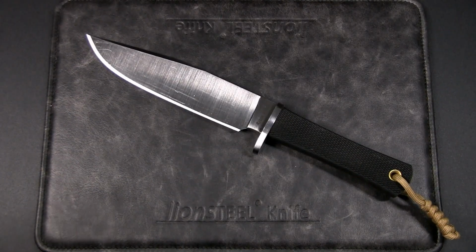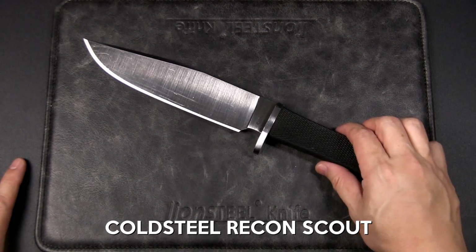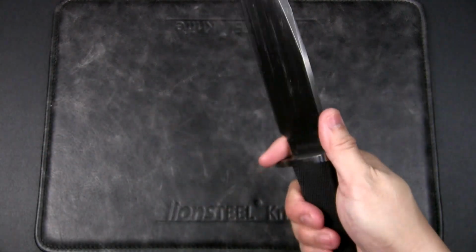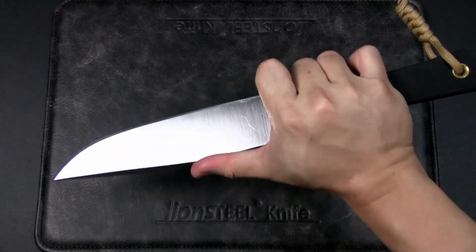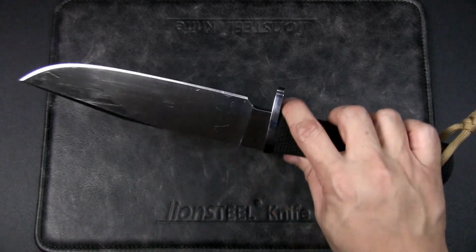Now we move on to a big knife, and this is the Cold Steel Recon Scout, but it has been modified with the top guard taken off. That's a major modification I did, but it really makes it better for bushcrafting needs in terms of doing finer work and being able to put the thumb over to do work. Of course, if you're using it as a combat knife, then you want to keep the top guard.